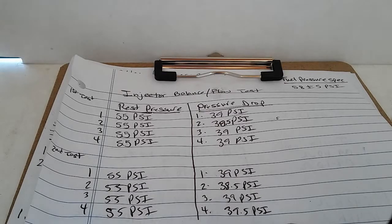The highest to lowest, we're showing 39.5, lowest 38.5, difference about 1 psi, which is still within that 1.5 psi range. So like I said, I was really expecting an injector problem, especially number 3, but just by performing these 2 tests, the pressure drops were within range of each other. The highest was about 1 psi difference. Remember the rule of thumb, no more than 1.5 psi difference.